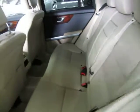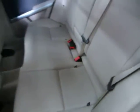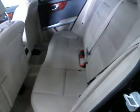This vehicle is a 5-passenger vehicle, 2 in the front and 3 in the back. There is no third row seat on the Mercedes Benz GLK. You do have AC vents here for the rear row passengers. These tabs here indicate that you have anchors for your baby car seat, so you can put your baby car seat on either one of these 2 outer positions.